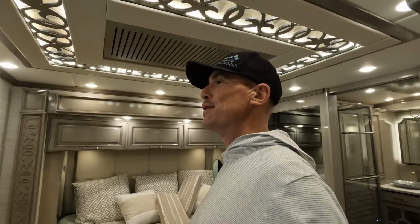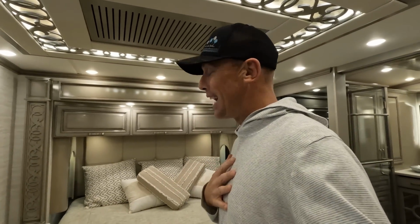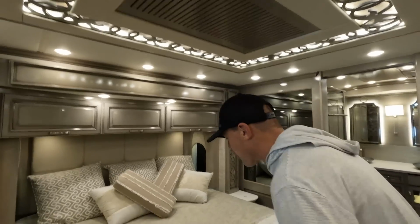Absolutely, and lots of other nice features that we're gonna show you, but there's one thing in this coach that I would upgrade. Even though this is a $1 million coach, Lance, you mind holding this for a second? Sure. I've gotta try this bed out.